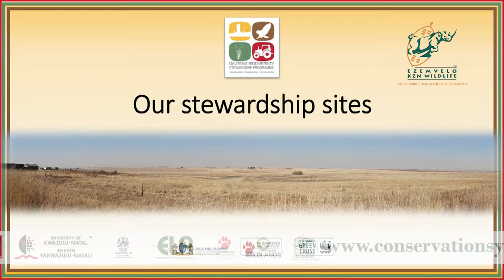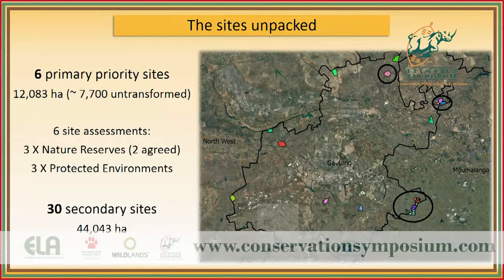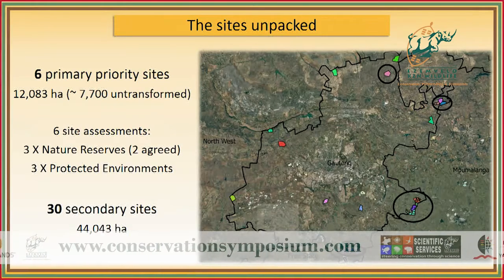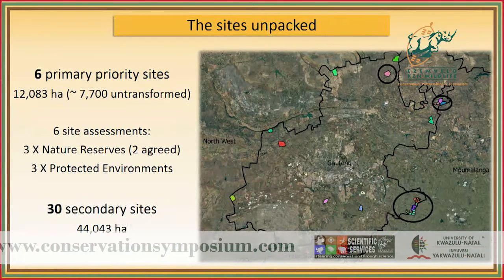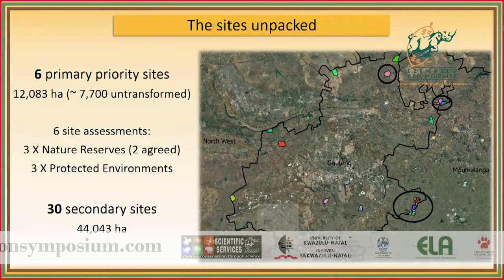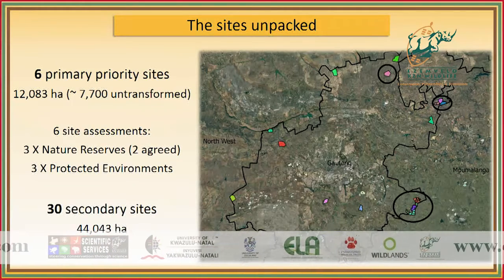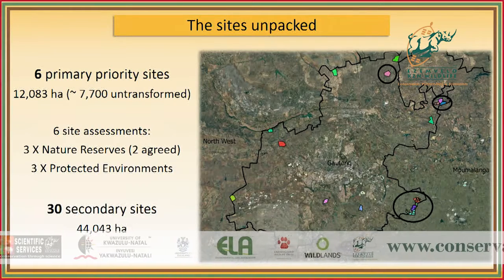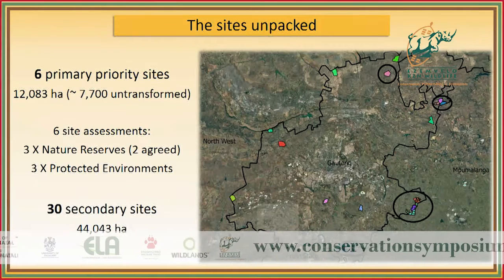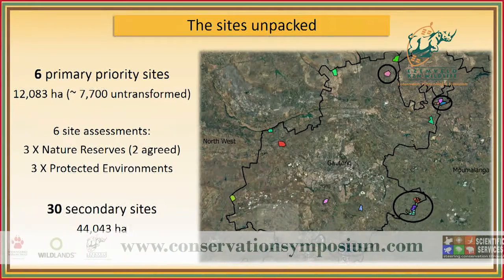So just very briefly, some of our stewardship sites. We have focused on 6 primary priority sites, making up around 12,000 hectares, 7.7 approximately of which is untransformed. We've conducted 6 site assessments and taken these through the review panel process to come to the conclusion that 3 of them we will be offering nature reserve status, 2 of which have already agreed, and then 3 protected environments. We then have 30 secondary sites on our list, which make up around 44,000 hectares.